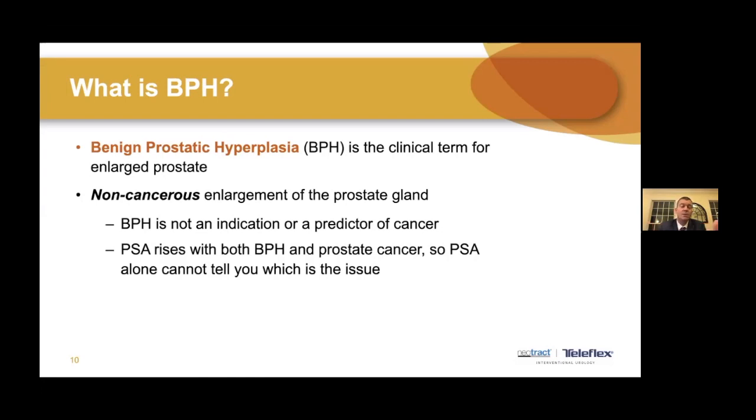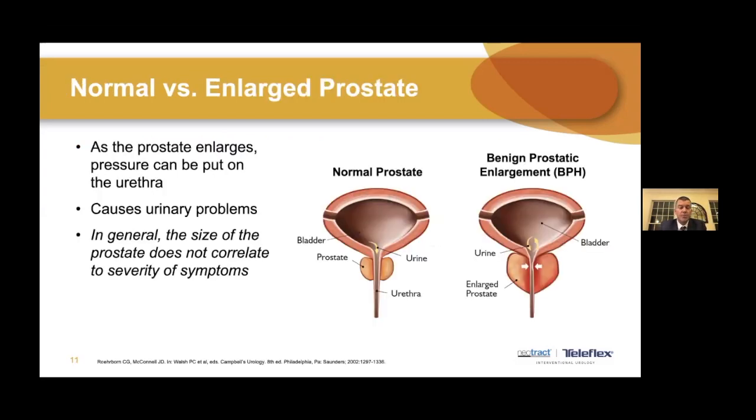So some people may end up having to get a biopsy before you go down the path of treating their prostate enlargement, because you want to rule out prostate cancer before you go jumping into anything for their urinary symptoms. Normal versus enlarged. Basically, this is showing what we were kind of talking about earlier, that the prostate actually surrounds the urethra right at the base of it.